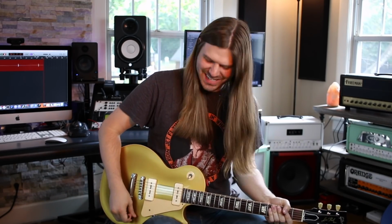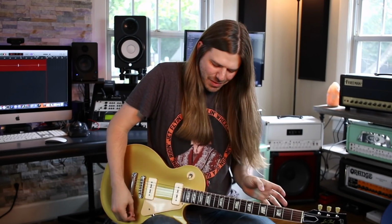Gold top time, baby, the original Les Paul. Of course, mine is not original. Again, like I said, I don't have any 50s. I wish. A guy can dream, can he? But there was actually a very select few amount of them back when they first came out that were all gold. So gold tops, gold backs, gold necks, everything was gold on them.